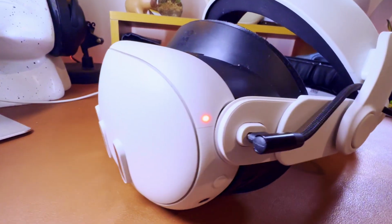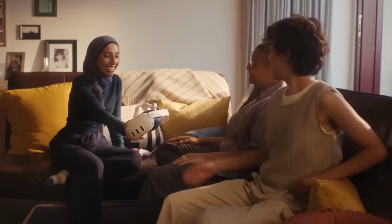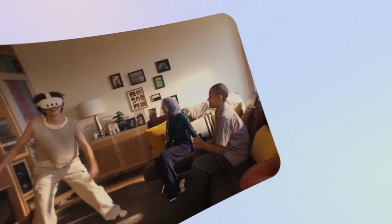Meta's V74 update brings support for DisplayPort out, web shortcuts directly in your app library, improved wireless casting, and more. All that coming up in today's episode of the Virtual Lowdown.